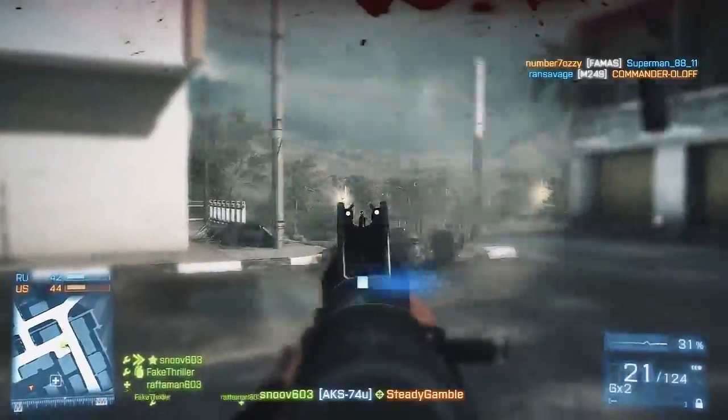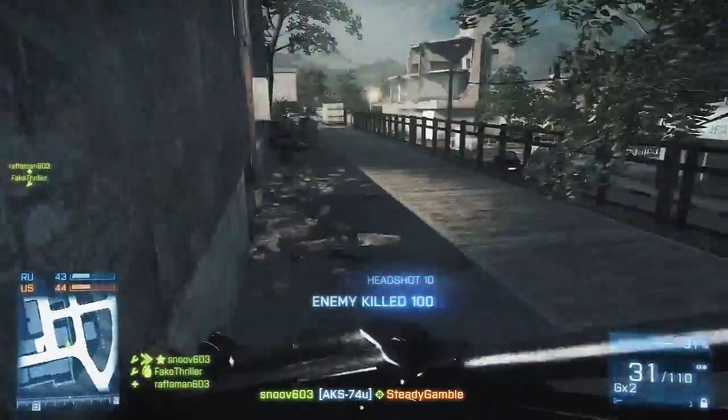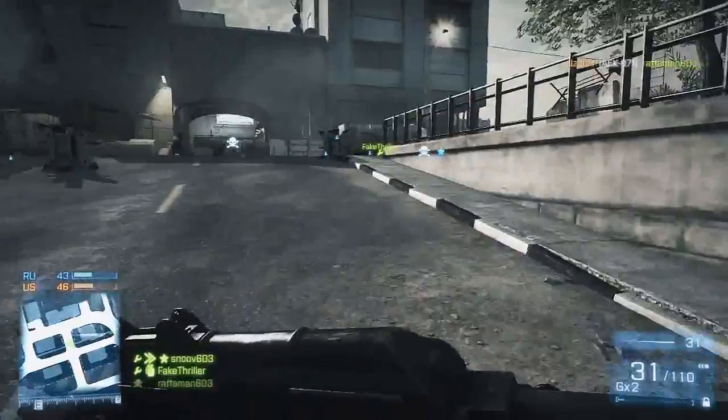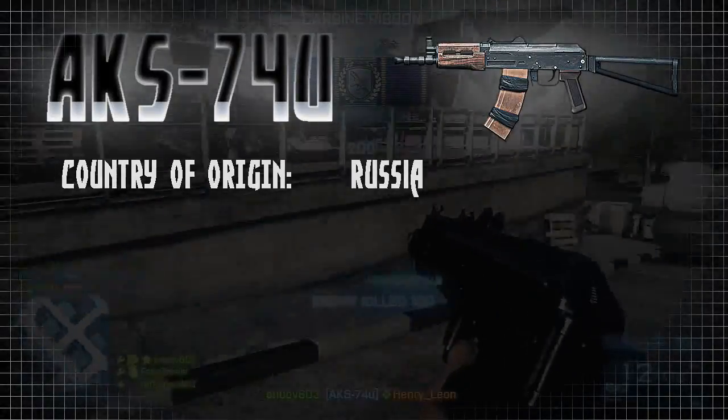Today we're looking at the Russian AKS-74U. It is available immediately on the Russian side in the Engineer class, and it is available for the US side after reaching 145,000 points in the Engineer class. The AKS-74U is a Russian-made weapon.